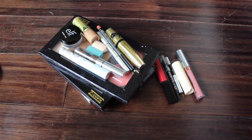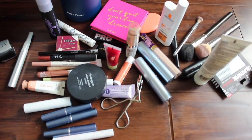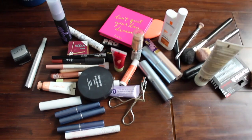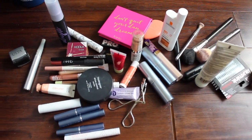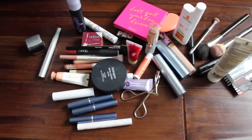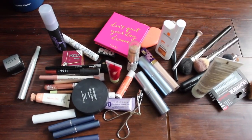I'm gonna organize my makeup and put it back into these makeup bags. So this is the aftermath of everything that I'm getting rid of. And then this is everything I'm keeping. Currently, this is my entire makeup collection. I really don't like to have a ton of makeup. I find that I just don't use it and it goes to waste. So I like to just keep what I can use with a few options here and there.